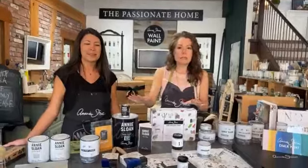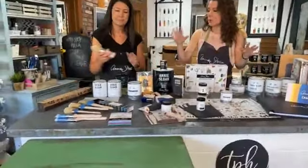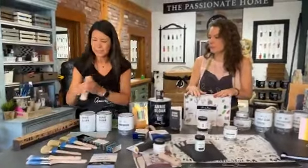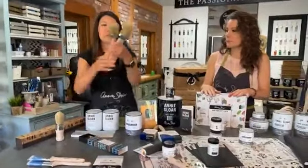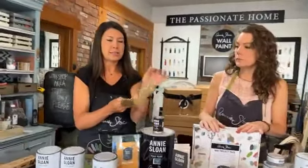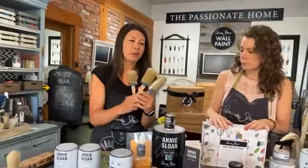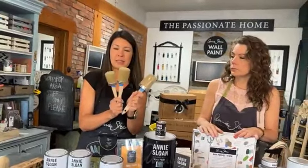Also, she's got all the tools you need to use to apply the paint. So why don't you just cover some of the tools here? I guess I should start with paintbrushes. Sure. So these are the natural bristle, boar bristle, right? Brushes. They hold quite a lot of paint. They help promote one coat coverage, depending on your color. And then you can use these different sizes.